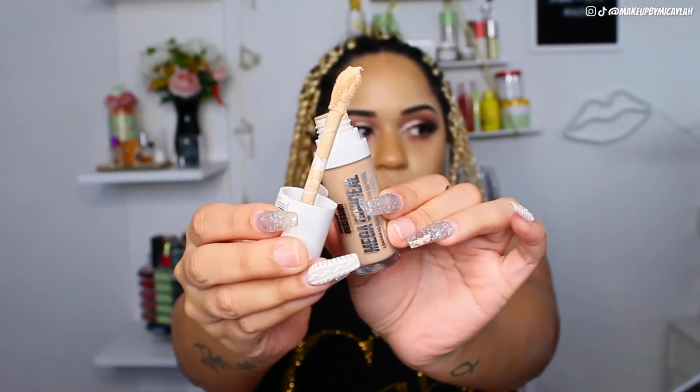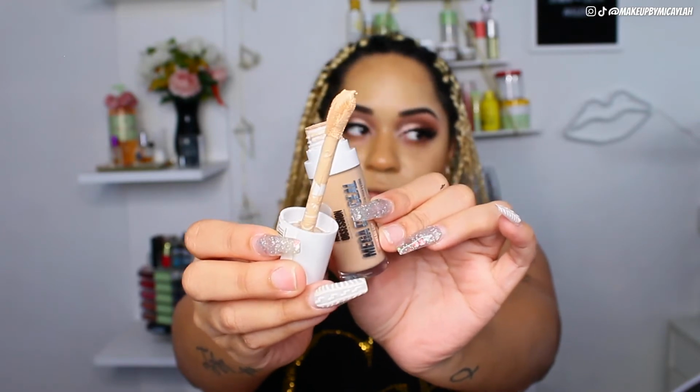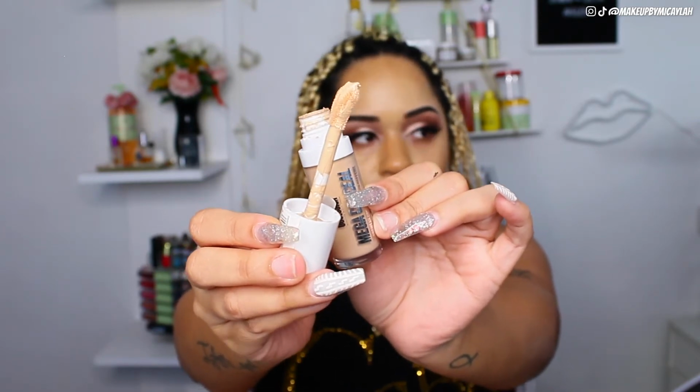The doe foot's really odd, but I actually really like this concealer, but it does dry fast, so you do one area at a time. So we're going to do one area at a time because this stuff does dry super fast. There's barely any time to move it around. And I did carve out my eyebrows with this stuff, but it does stay very well. It's very blurring on my skin, at least. I mean, everything's going to be different on other people's skin.